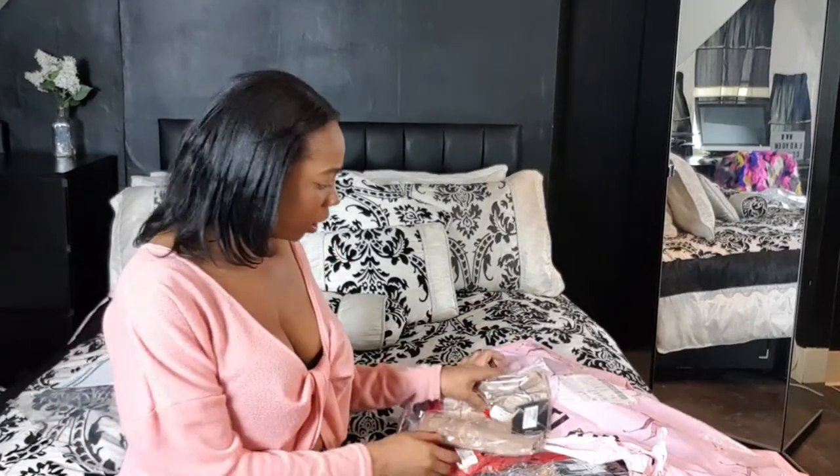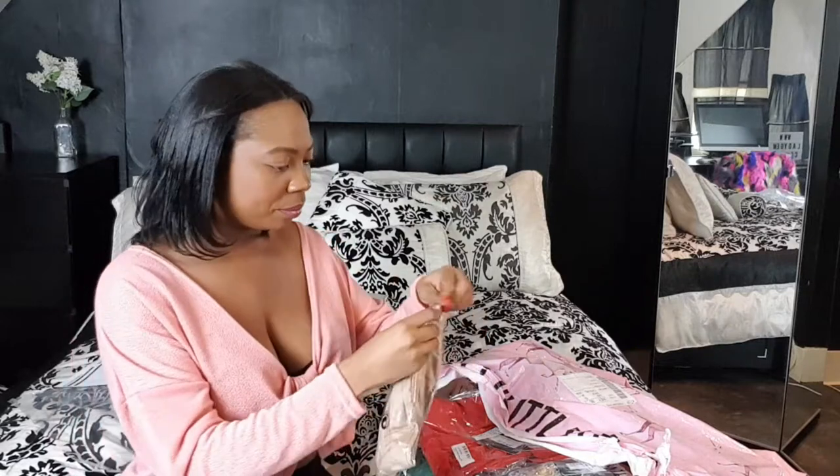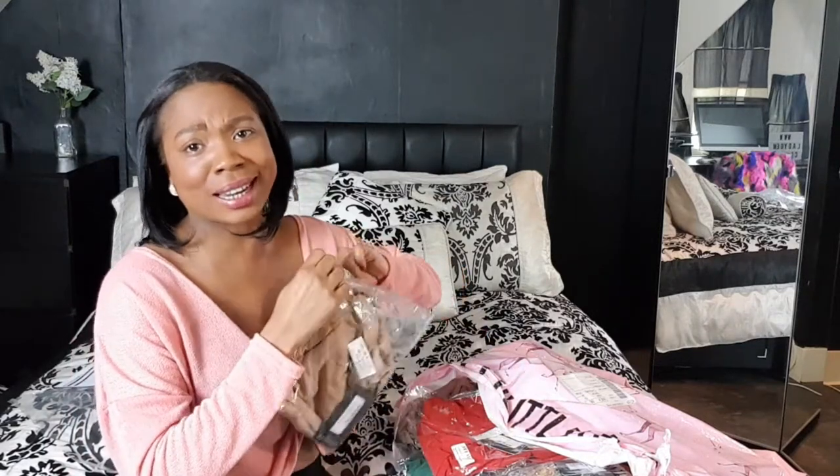But next up, I'm going to go for this dress. This dress was only £5. It's a tube dress. Let's get it out.